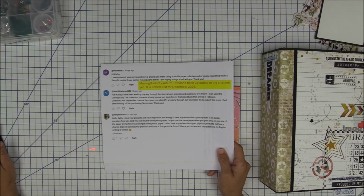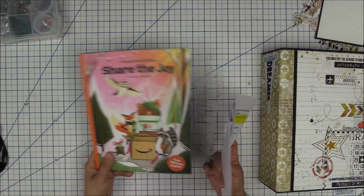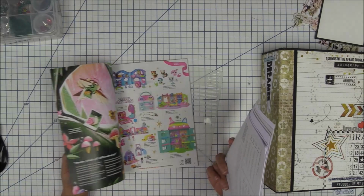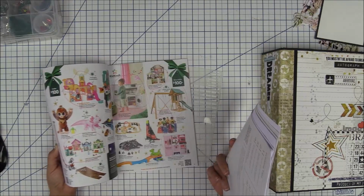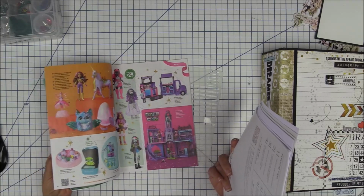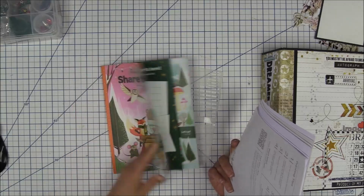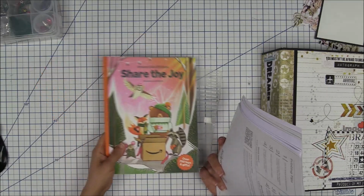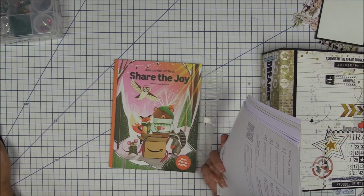Next question. Look what Faith left here for me. She has been looking through this and circled practically half of the book already. It has nothing to do with my final review, but I don't know if you guys, when you were a kid, did you look through the Toys R Us catalog and circle everything in the catalog?